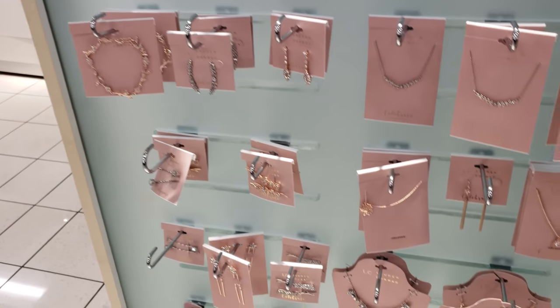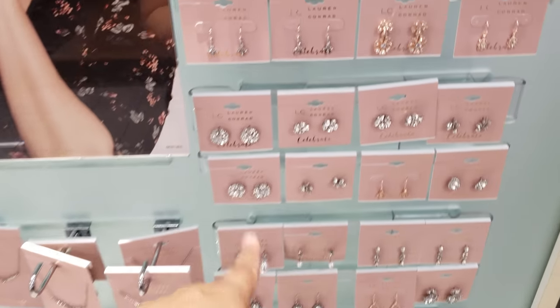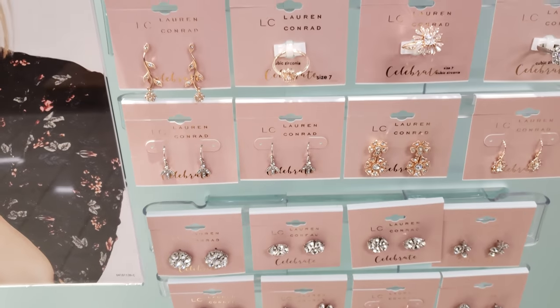Alright. But they are closing. They made their announcement here. Normally Kohl's, they close at 11. But weekday, they close at 10.